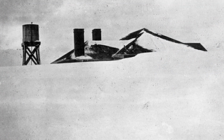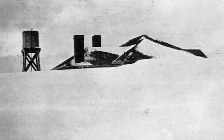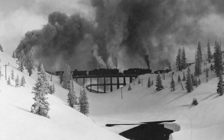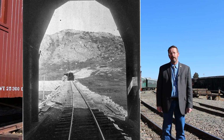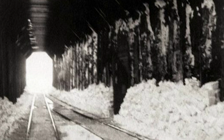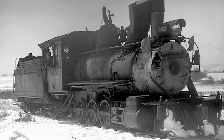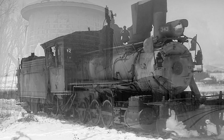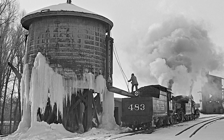All of this freeze protection sometimes wasn't enough. In a few extremely cold and exposed locations, including Rawlins Pass on the Denver and Salt Lake and Boreas Pass and Alpine Tunnel on the South Park line, water tanks were built into snow sheds for added protection. And during the winter, the Rio Grande and the Colorado and Southern both equipped their locomotives with special steam hoses. These could quickly thaw frozen water tank outlet pipes and valves.